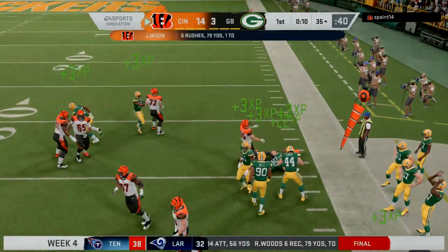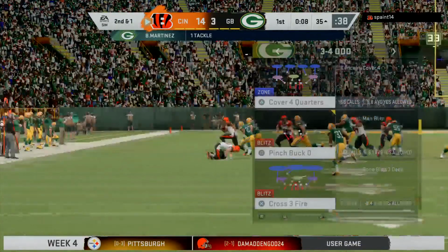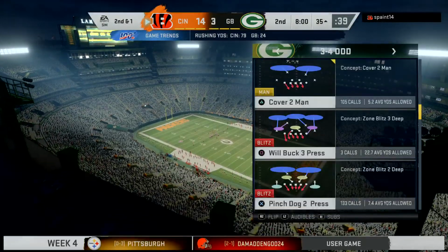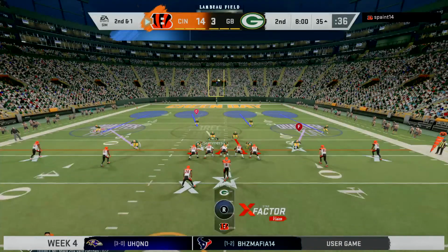The lane opens up that time as he'll be brought down just short of the first after a gain of about 9. 9 yards is the pickup there, and they'll have a 2nd and 1. After one, a 14-3 ball game. Hey, come on, set. 60 Pittsburgh.